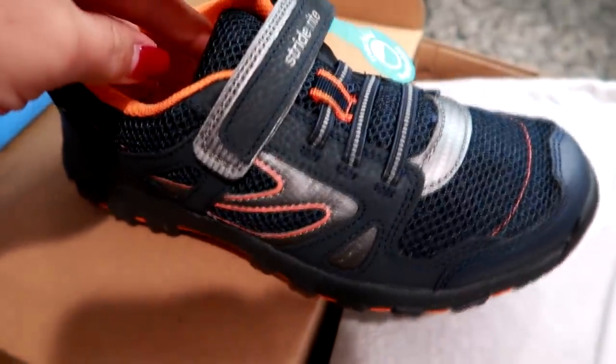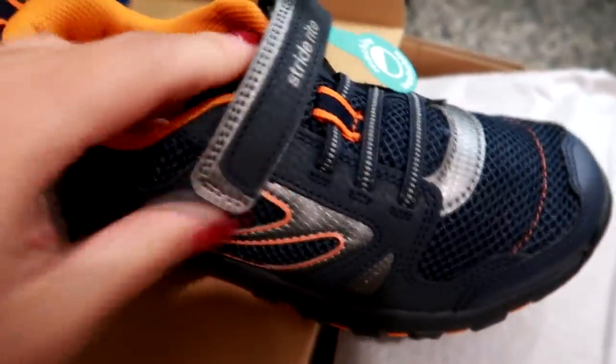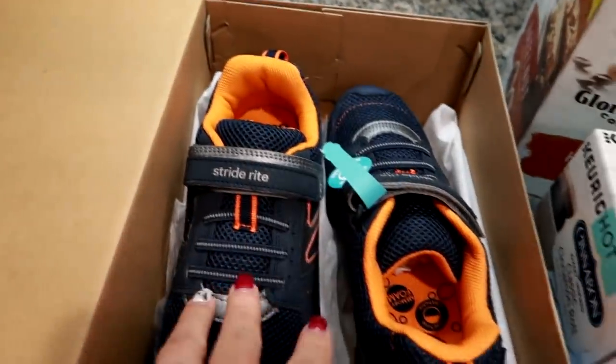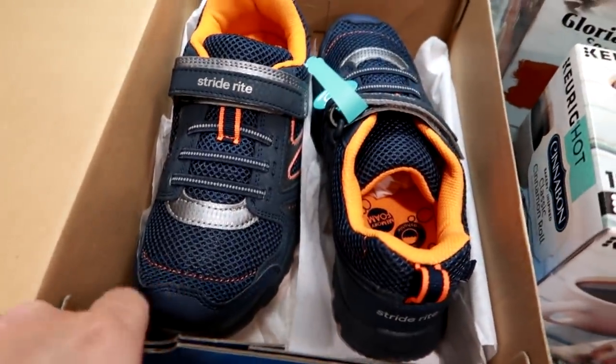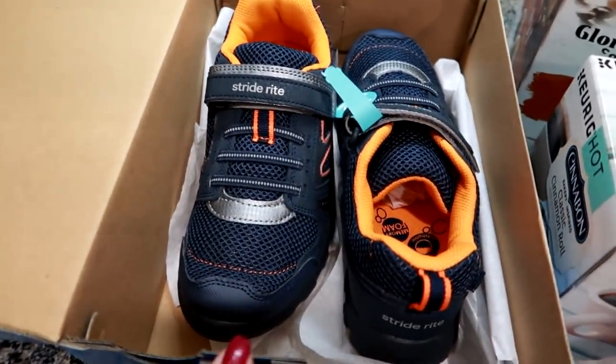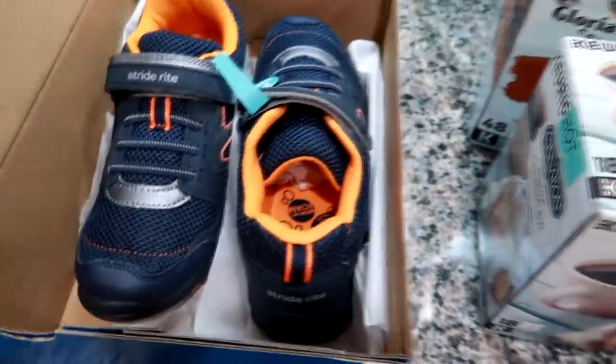You can throw them right in the washer and they're great. There's no ties or anything to worry about. They slip on pretty easy. They have good grip. So we've had these in several different smaller sizes, just in all different color combinations over the years. But I got those 50% off at the Stride Rite store.